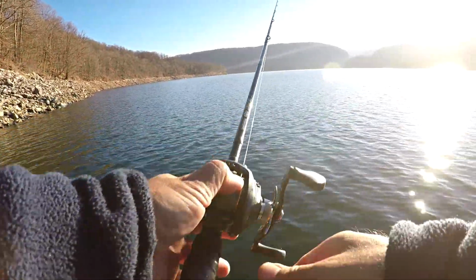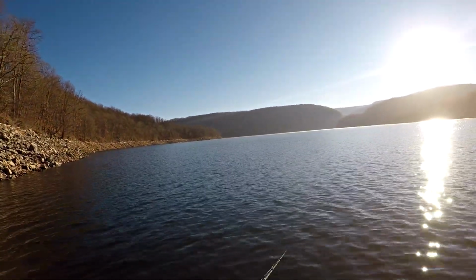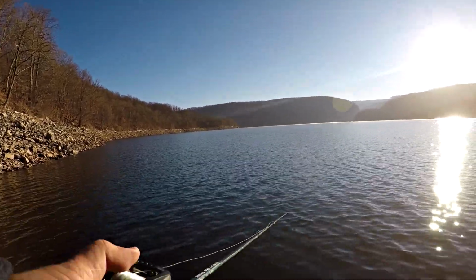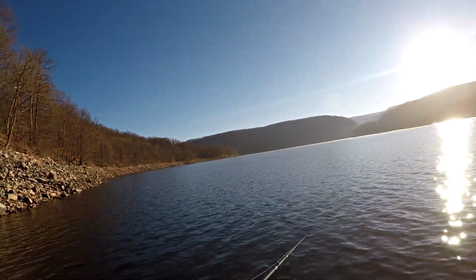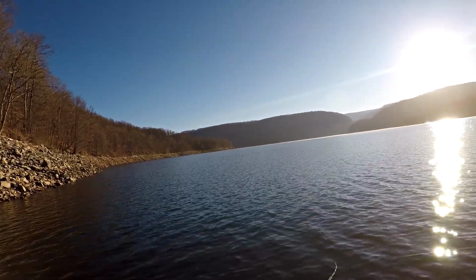Maybe starting off cold, but it's going to warm up pretty nice today. It should be about 50 degrees, maybe 52 degrees up here in the mountains. So with this bright sunny day and, gosh, a day before the full moon, I should be able to get on a bite. It shouldn't be too bad. With these water temperatures dropping, these smallmouth are always very aggressive this time of year, especially when it comes to a jerkbait, and the first one was a great sign.